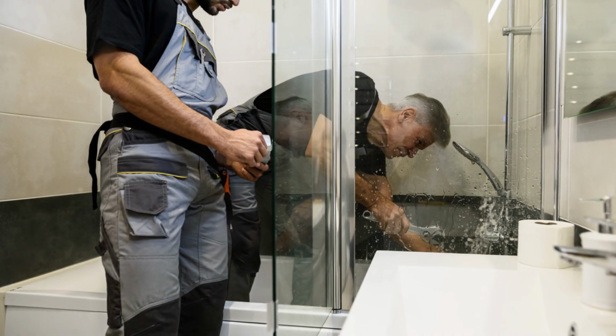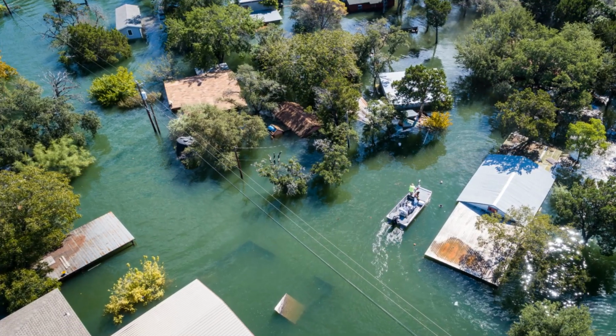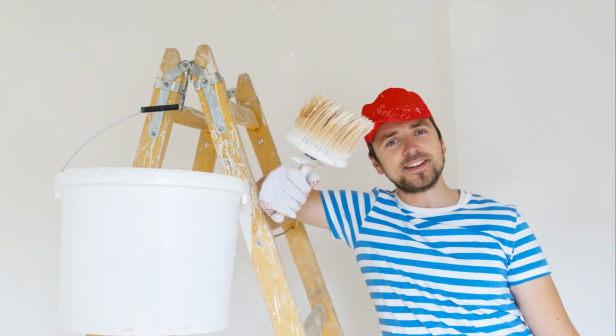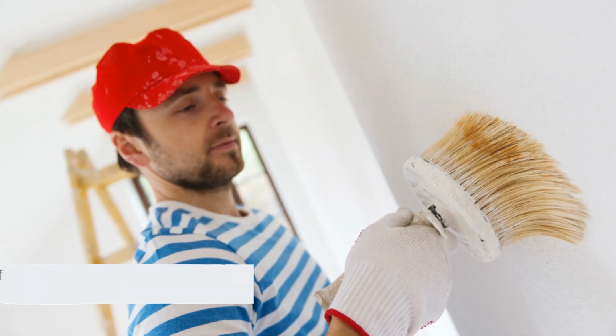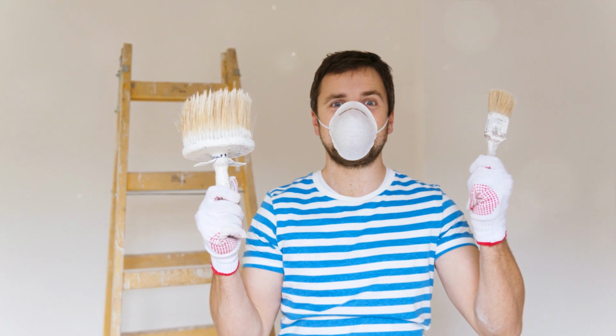We understand that disaster can strike at any moment, and that's why we offer 24/7 emergency services. Day or night, rain or shine, we're ready to lend a helping hand. Our goal? To not just restore your home, but to restore your peace of mind. With Sellers Roofing Company, you're not just getting a service, you're getting peace of mind.